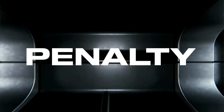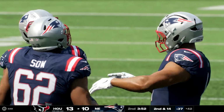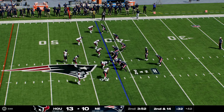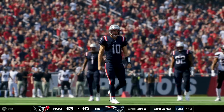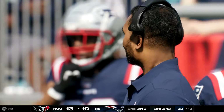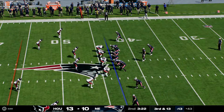Now some movement up front. Flags down. Mistake-filled first half continues. Back to the ground after the penalty. And he'll push his way ahead for a gain of 2. It is Azeez Al-Shire with the stop. Third and long.